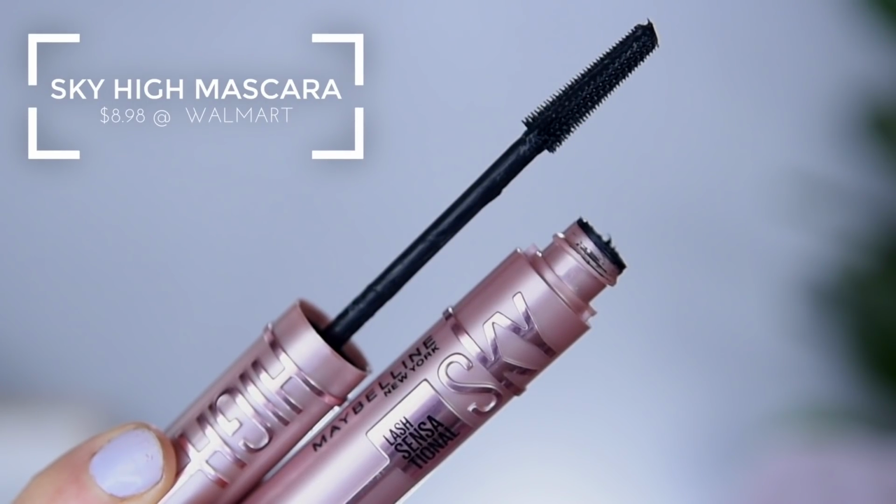It has been a while since I've tried a new Maybelline mascara, but when it comes to drugstore mascaras, especially those OG drugstore brands that have been around for a long time, the mascaras that I was buying before I really got into YouTube and makeup, Maybelline was one of my favorite brands for mascaras. And I am a fan of the original Lash Sensational, so I'm excited to try this one out today.